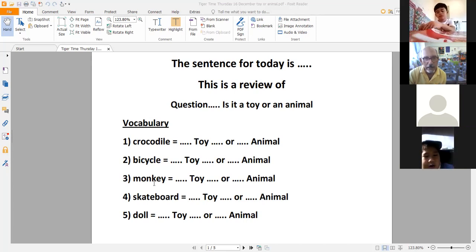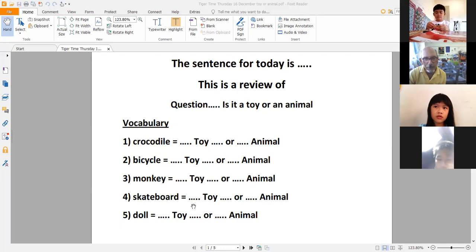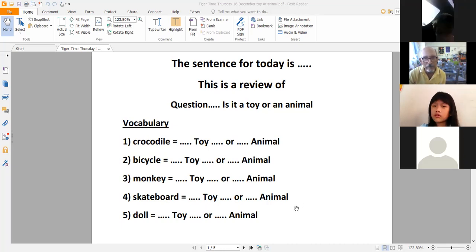Good morning. Number three, monkey. Is that a toy or an animal? Toy or animal? Animal. Skateboard. Is a skateboard a toy or an animal? Toy.